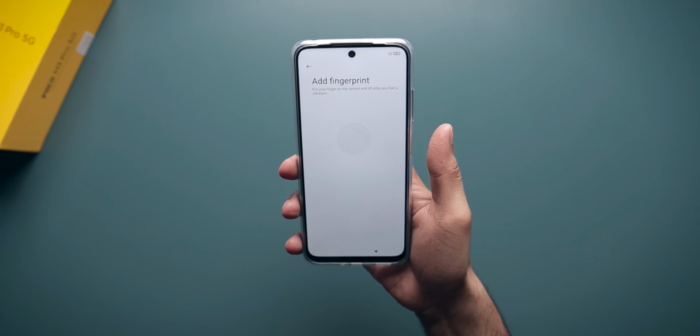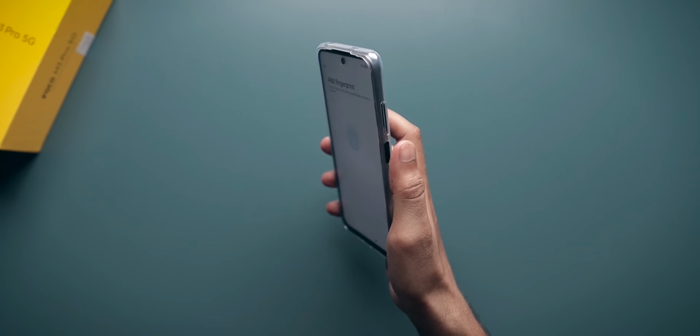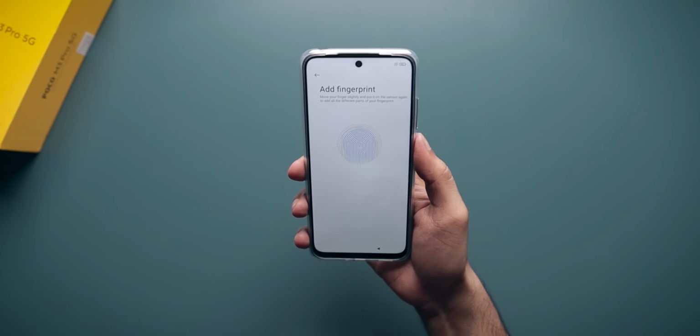Apart from that, this phone comes with a fingerprint sensor which is placed on the power button over here. It is a physical fingerprint sensor which is accurate and fast. I do prefer physical sensors over in-display ones because they are better in terms of utility.